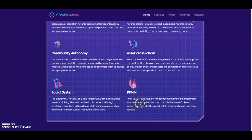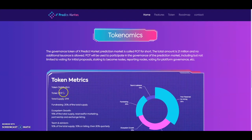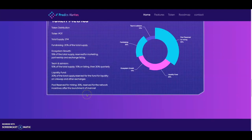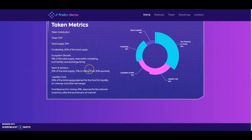the PFMM, which is referred to as an automated market maker, a new type of fixed product automated market maker, which automatically adjusts and predicts the value of the token, no longer requires in-depth support of thin order books and greatly increases liquidity. Then you got social system. All right, this is going to be the tokenomics, and they're going to be called the POT token. So 420, guys, POT. Nah, I'm joking with you guys. But anyways, that's going to be the token metrics, as you guys can see here.